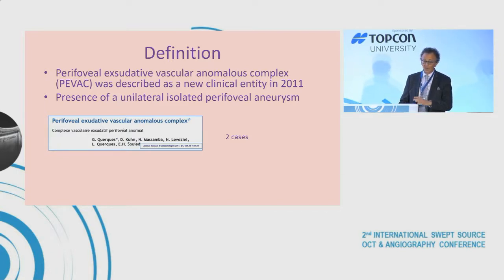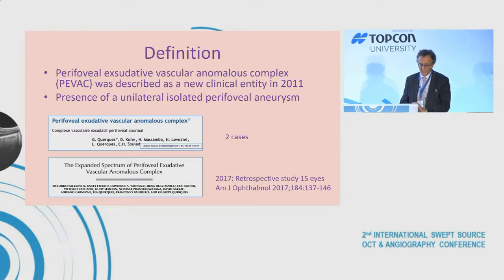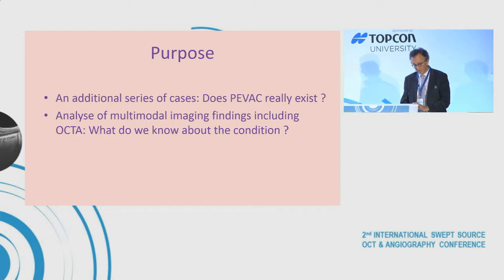It's available online in the French Journal of Ophthalmology, and it's written in English if you want to refer to this paper. And recently, a large team from Créteil, from Milano, from New York and Los Angeles expanded the spectrum of the condition, and they reported 15 eyes with this condition in the American Journal of Ophthalmology. So the purpose of today is to say, does PVAC really exist? Because finally we have 15 cases in the literature at the present time.